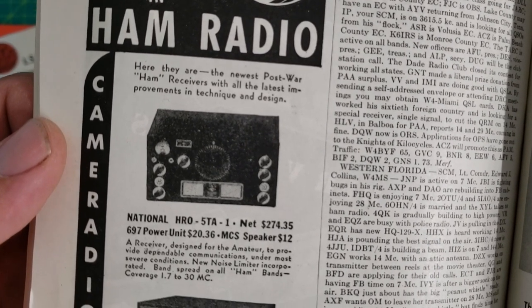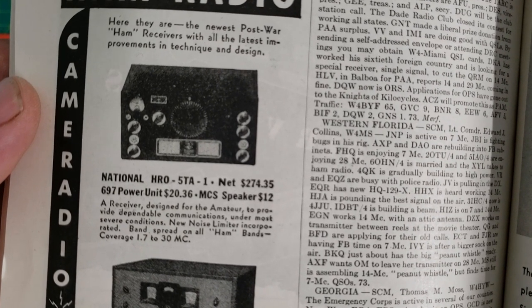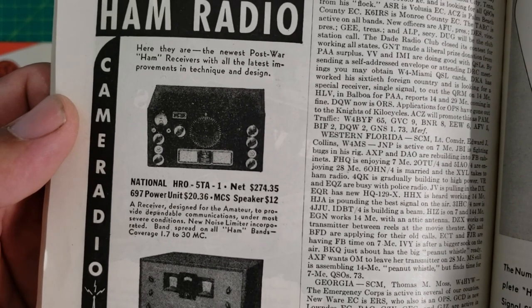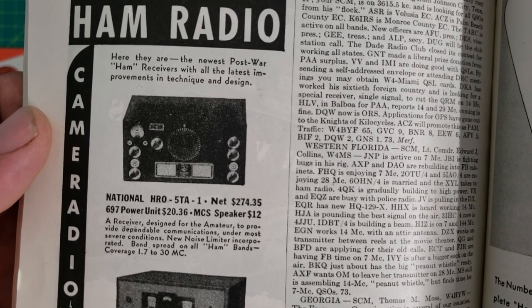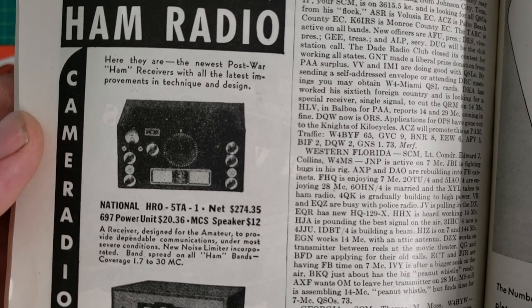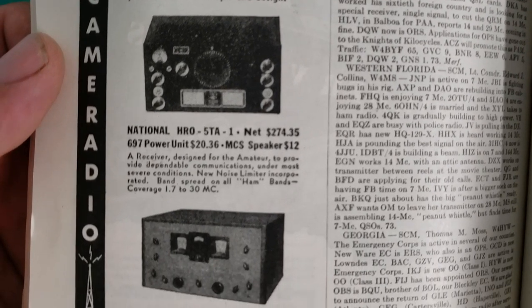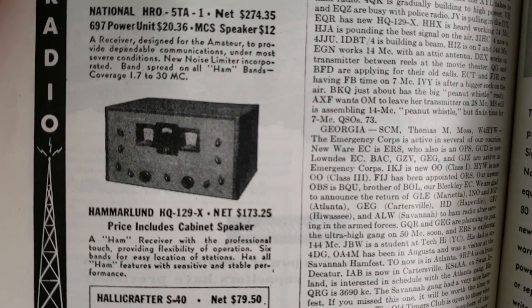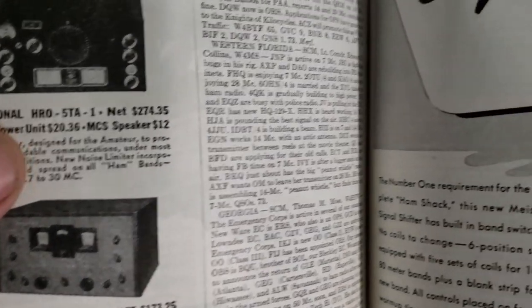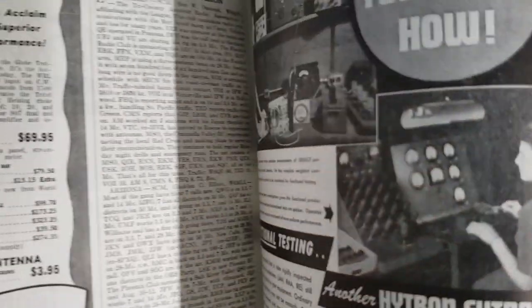A ham receiver. This one back in 1946 was $274. Then you had to buy your power unit and your speaker. There's another one, a little bit cheaper. But this was a pretty good deal of money back then.